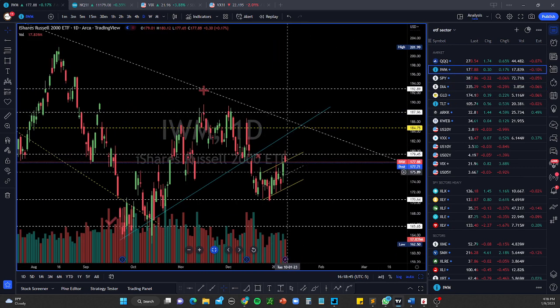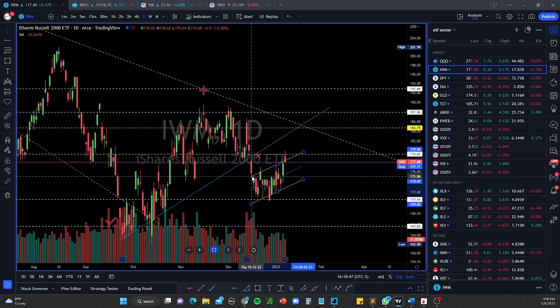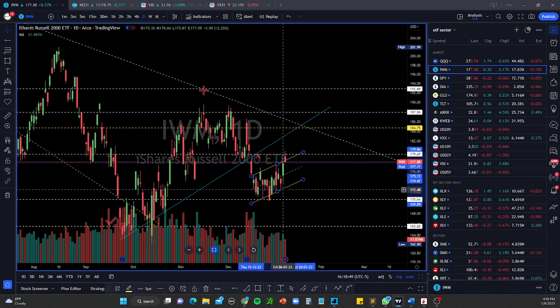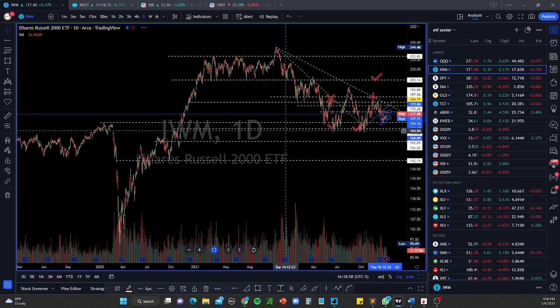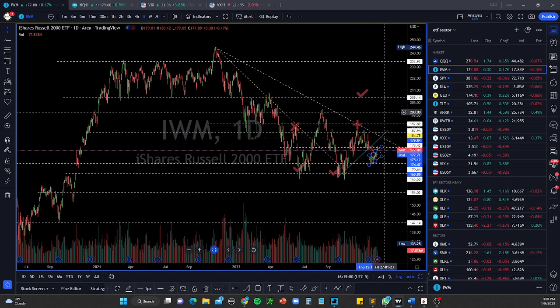Now, IWM, rejection here. This is a bear flag. It broke out of the bear flag to the upside, and now it can come back to test, and we'll see how it holds up over the coming days. So we can see the prevalent trend, which is the downtrend, holding up really, really well.